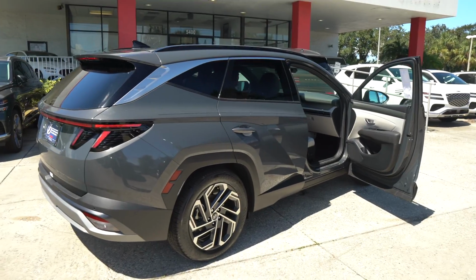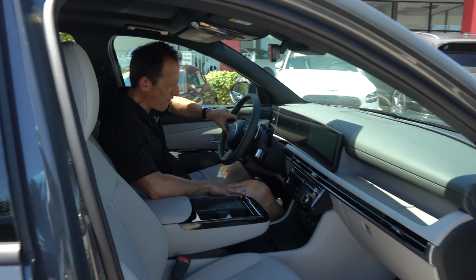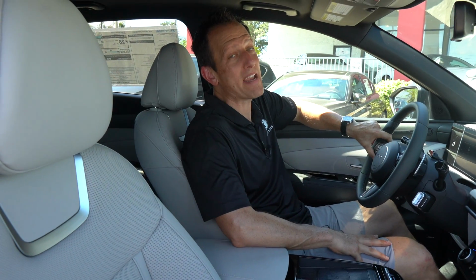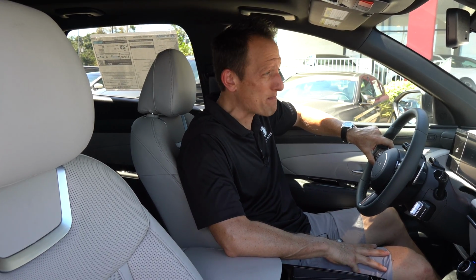All right, guys, we are inside this 2025 updated, changed up, refreshed Tucson, this being the Limited trim. I know you're saying to yourself, well, Joe, I need a new SUV. I don't want a big one. I like the compact size. That seems just about right. How much is this? Very good question. This one, front wheel drive, Limited trim, you're looking at an MSRP of right at $40,300.